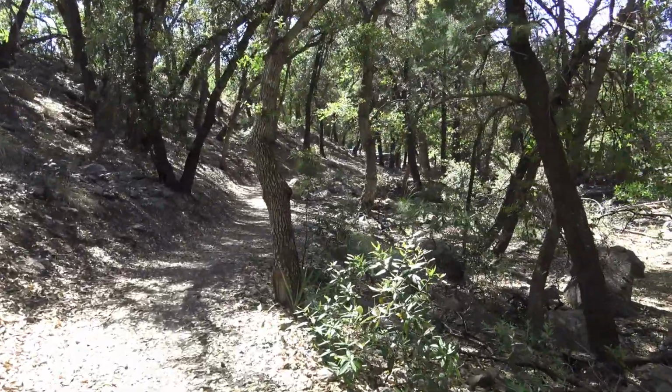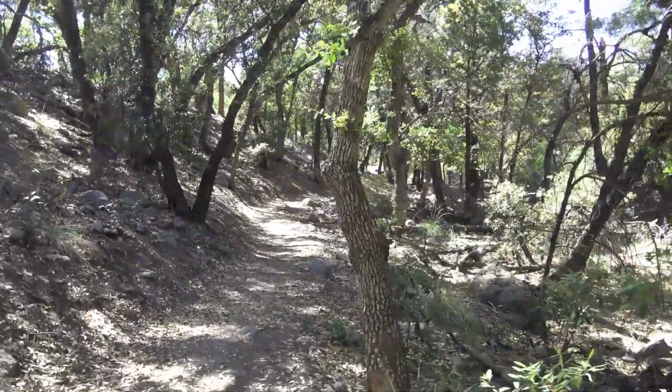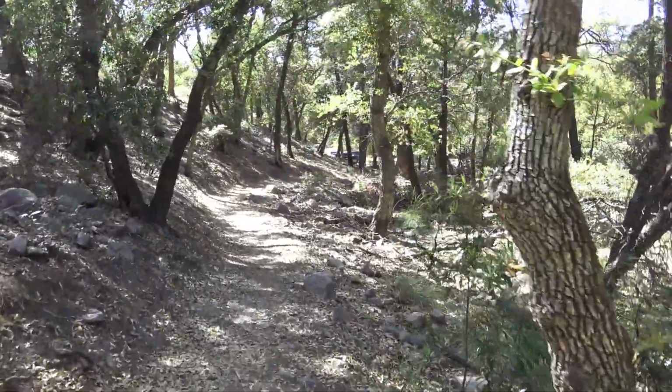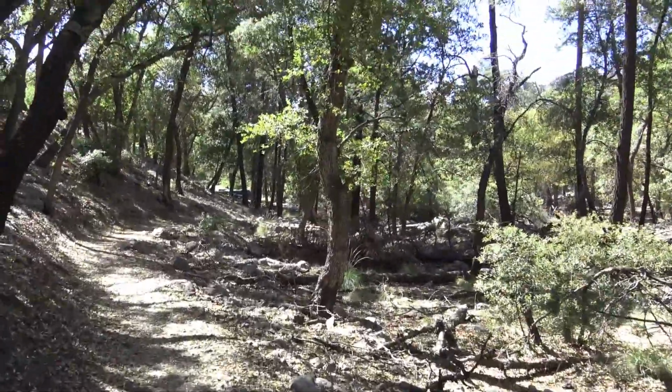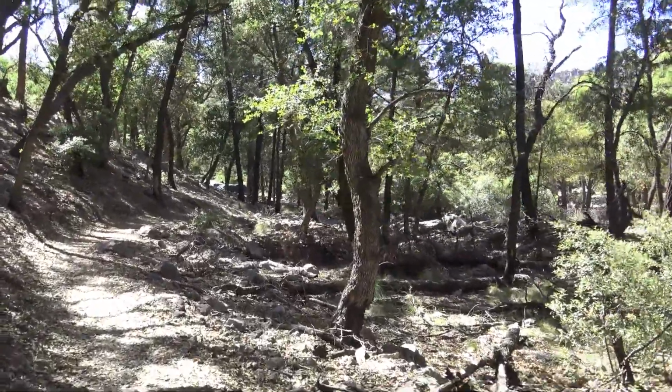So it looks like I'm at the end of the trail here. I'm seeing the parking lot and cars. It's now about 3:20. I started at about 9:20. That means I've been walking pretty much for the last 6 hours.